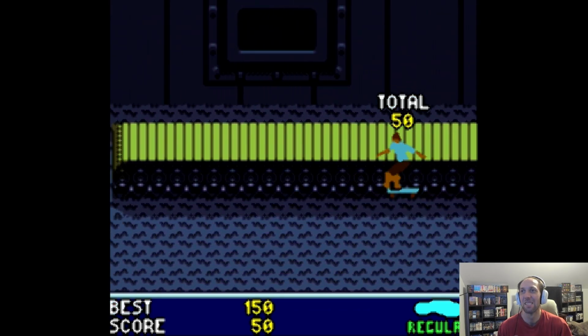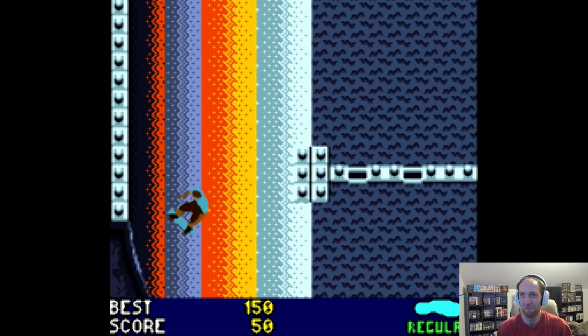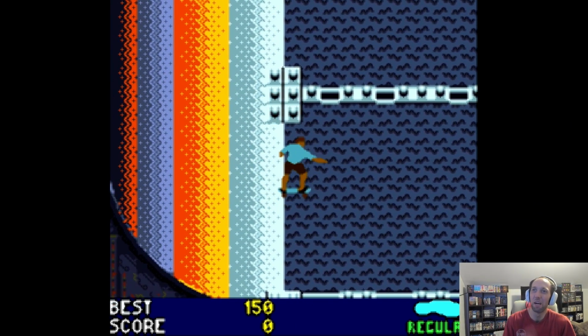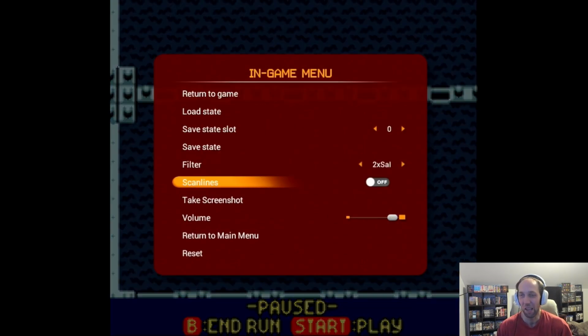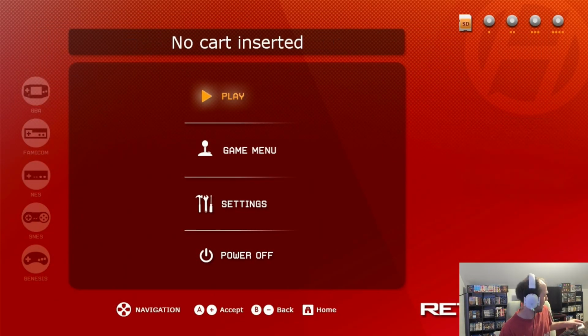Trying to figure out how to switch planes. Like, how do I go up? Well, I'm not sure. That did not play terrible. Unlike some of the sports games or extreme sports games I got on the Game Boy and Game Boy Advance, that did not play horrible.